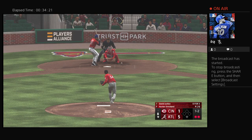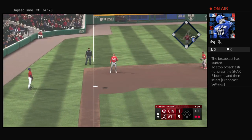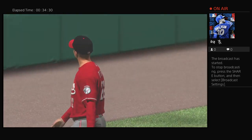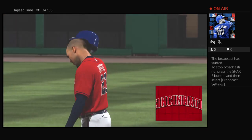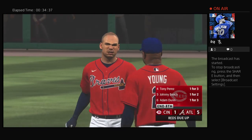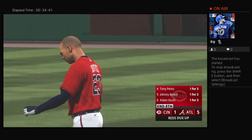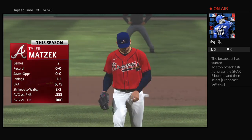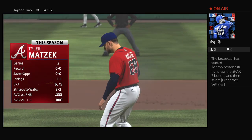Two down, nobody on. And a pop-up on the left side of the infield. And that will end the inning. Braves are set down 1-2-3. They're up 5-1. Tyler Matzek will take over on the mound, and he'll do his best to hang on to this lead. Tyler Matzek.